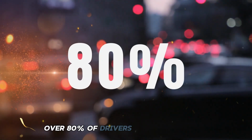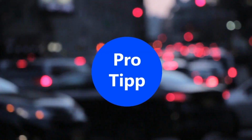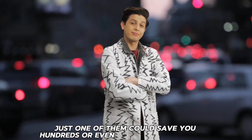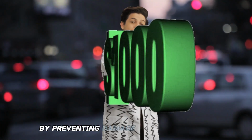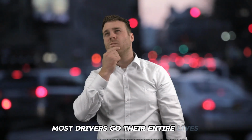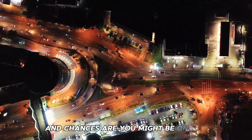Over 80% of drivers have absolutely no idea these simple car tricks even exist. But here's the crazy part. Just one of them could save you hundreds or even thousands of dollars by preventing damage that most people never see coming. Most drivers go their entire lives without knowing these things. And chances are you might be one of them.